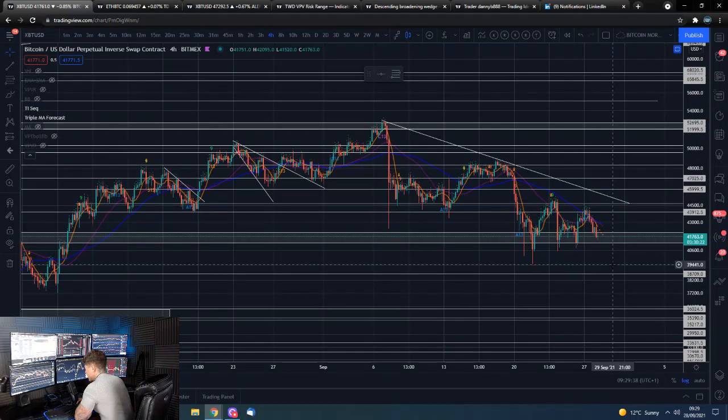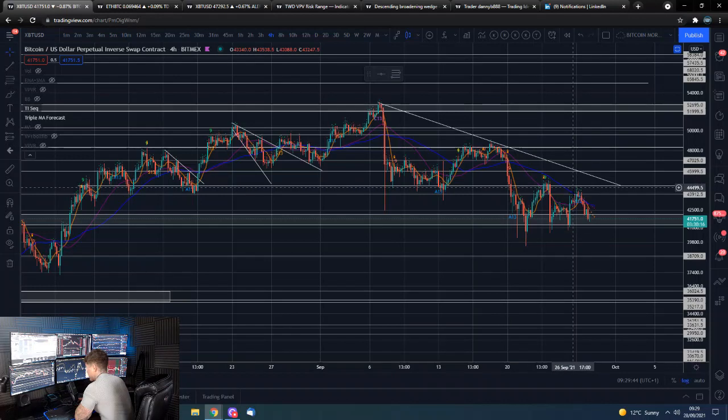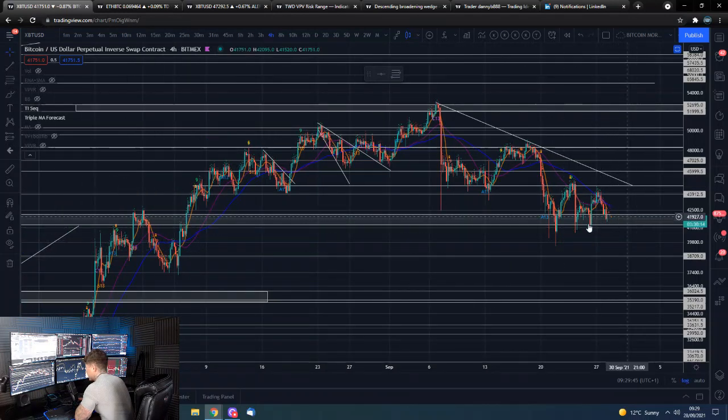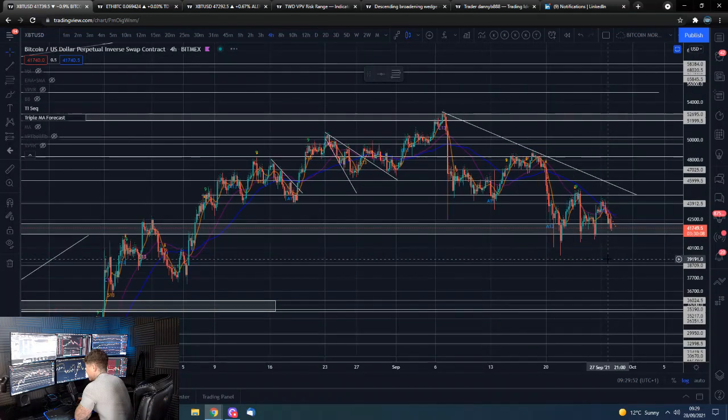But obviously we are a lot closer to the downside resolution of this pattern or formation or whatever you want to call it. Basically, this price action, we are closer to a downside resolution. So yeah, that is clearly the risk there.